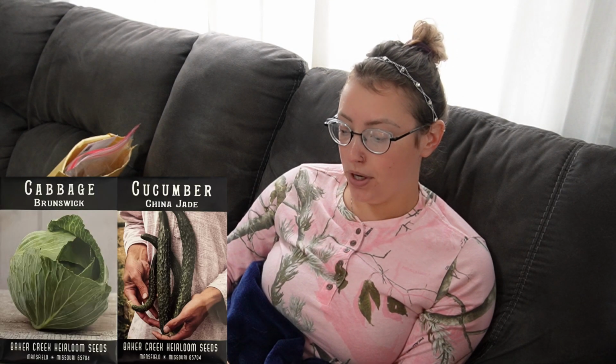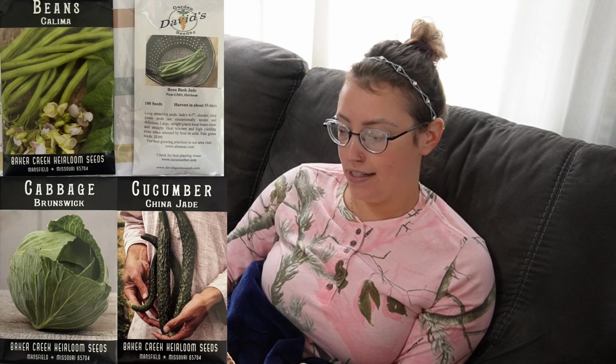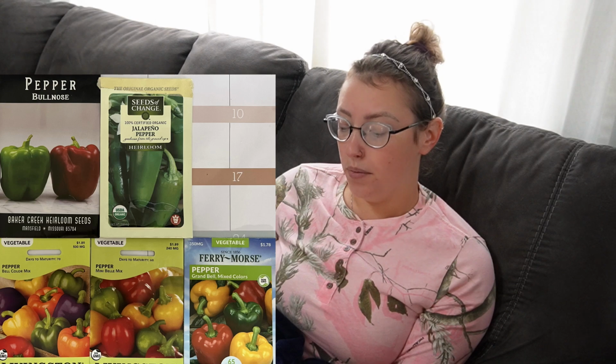For vegetables, we're doing cabbage, cucumber, Kalima green beans, jade bush green beans, soybeans, kale, onions, lettuce, zucchini, ground cherries, pineapple tomatillos, Brussels sprouts, sugar snap peas, and peppers. All of the peppers are just going to be jalapenos and bell peppers. Those are the only peppers I'm doing.